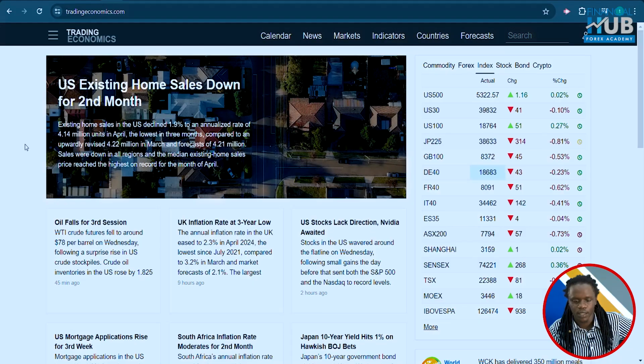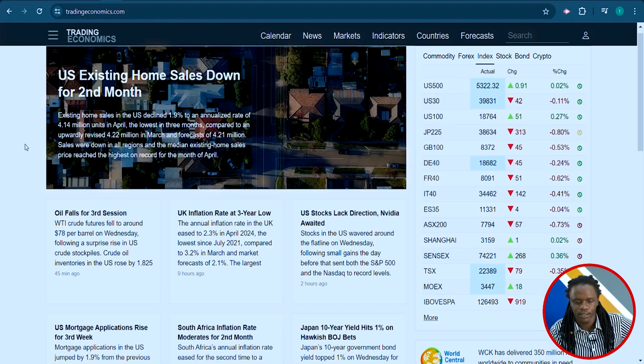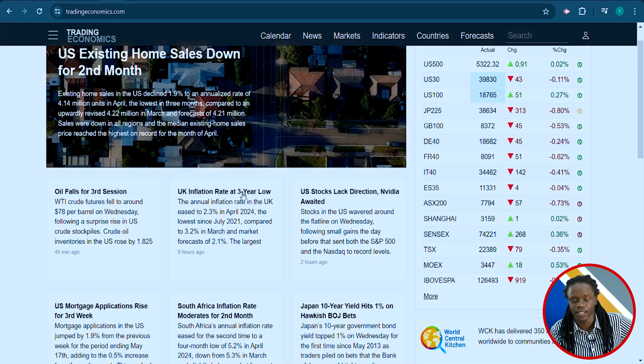Also you can be looking at other websites like Forex Factory. They also have good data. So you can see it's a highlight. The second article says UK inflation rate at 3-year low. So the annual inflation rate in the UK eased to 2.3% in April 2024, the lowest since July 2021.